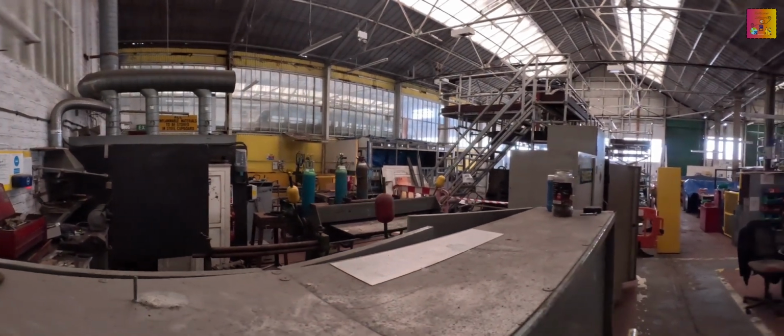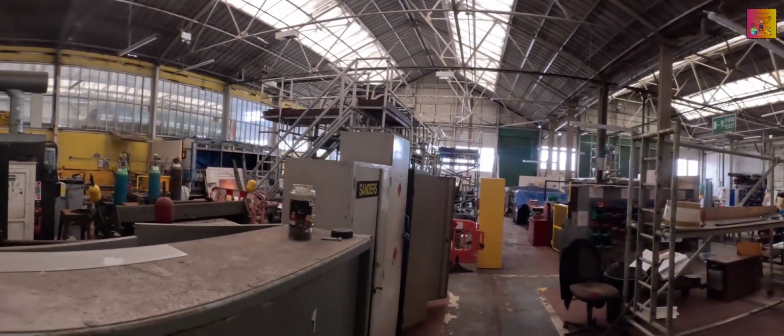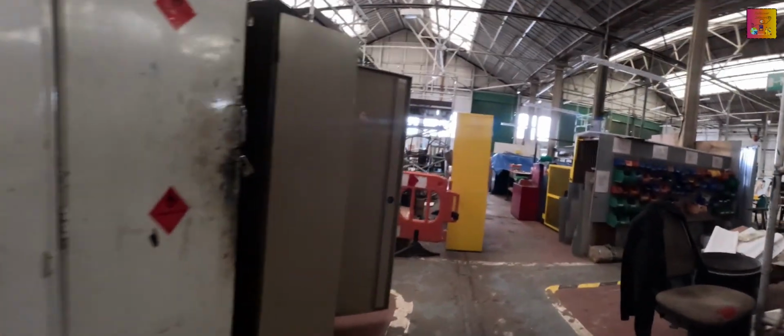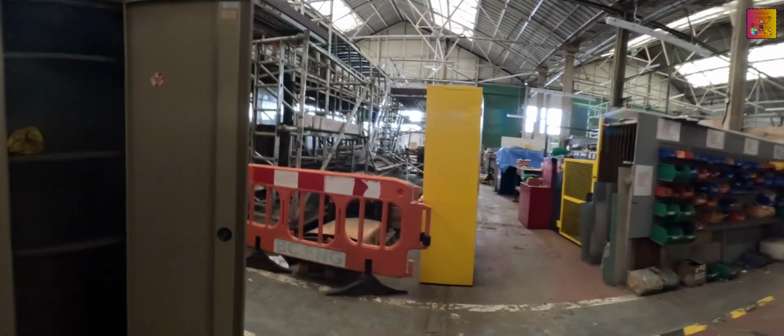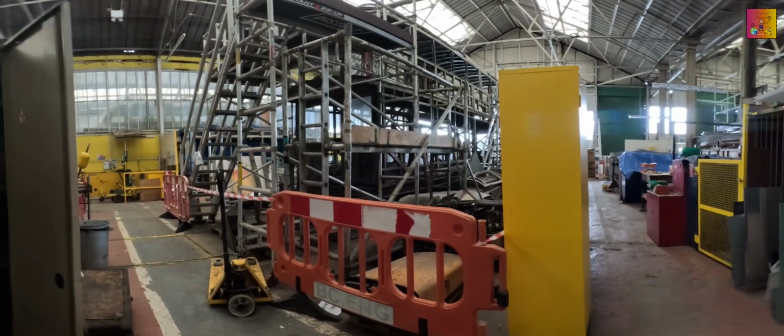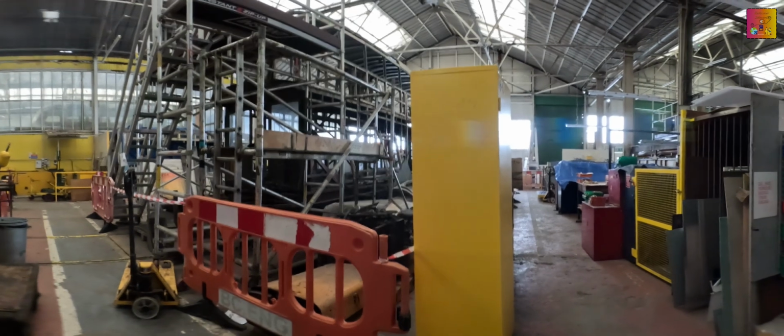Okay. There's another one here. Oh my god, that's beautiful. Yeah, that's beautiful. That's what I wanted to see inside. Oh, they're building this one now. Okay. Yeah, that one's under construction.